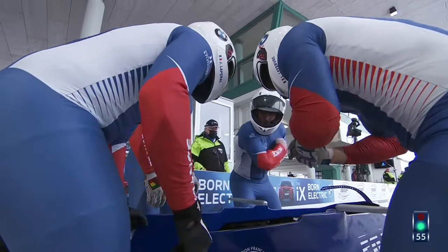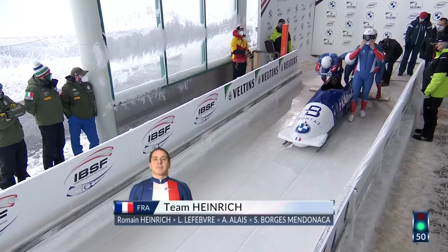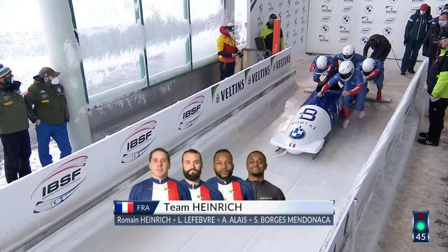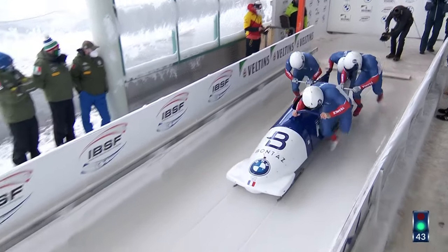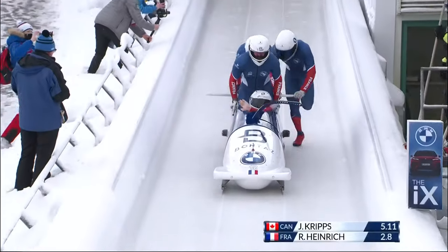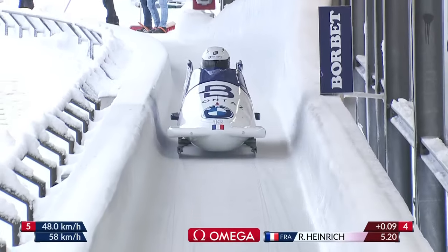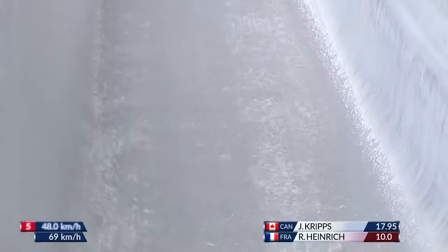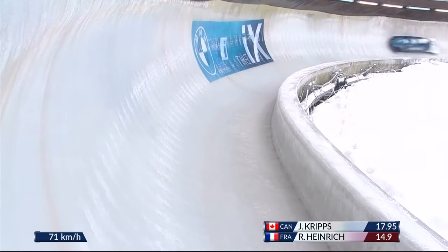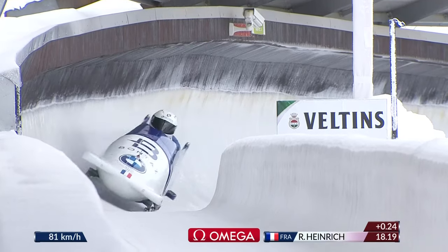Next up, Frenchman Roman Heinrich, the 30-year-old, driving a four-man for the 17th time after 36 starts, 21 as a brakeman. Behind him, Leon Longo-Fev, Alan Ellis and Steven Mondonaka. First four-man race for the brakeman at the back. His previous 15 four-man World Cup starts were for Monaco. Alan Ellis, this is the first time in a sled, in a race this year.